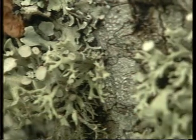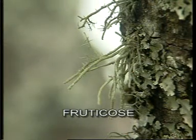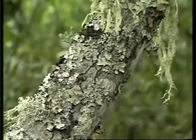Fruticose lichens are the most conspicuous, with the thallus branching out, giving it a shrubby appearance. In some species, the branches are cylindrical. In some, thread-like. Some others have a broader ribbon-shaped thallus.